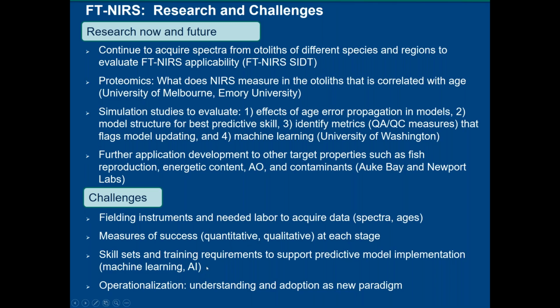And then finally, in the operationalization phase, how to best communicate a better understanding and adoption of this new aging paradigm to the stock assessment users, as well as the management organizations.